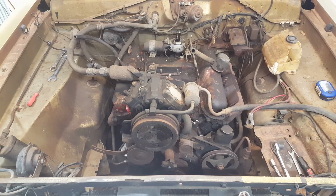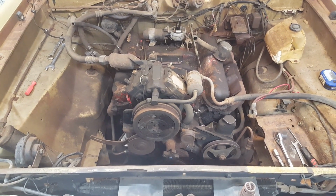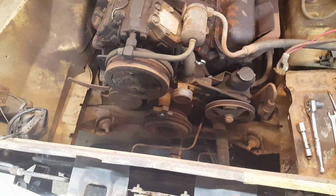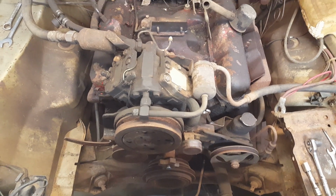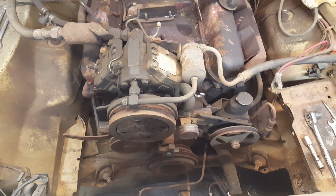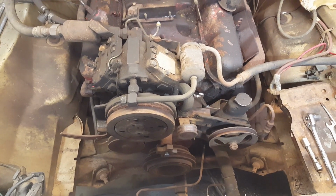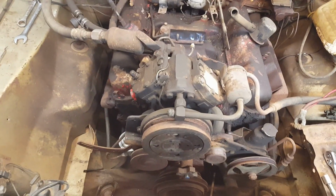Okay then, so just continuing along on this, taking this old 273 V8 apart piece by piece. I've been undressing the front of this. Got the radiator out, fan shroud, and starting to work on this stuff here, the air conditioning and the power steering. I'm going to leave the power steering attached to the car, at least for right now. I just really dread taking power steering apart on these because it seems like they never go back together without leaking.